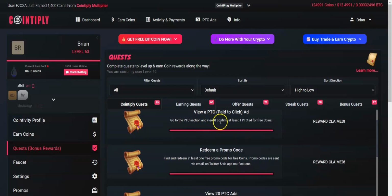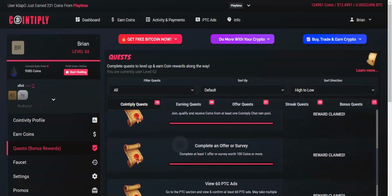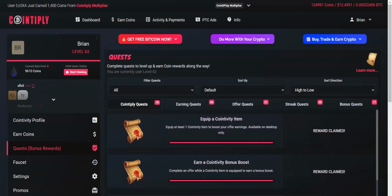Then you visit the PTC clicks, you click those, and you get paid for that. You redeem a promo code from an email from the Cointiply account for Twitter, and you'll get free coins from there. I believe each one of these gives you at least 100 coins for completing it. Some give you 500, some give you more, depending on what's involved. And you see all these different rewards I've already claimed as I'm going down. If there's one that you don't want to do for whatever reason, you can skip it. That's what I did for this one. I just went in and skipped it. And then you see you just earn all these free coins.